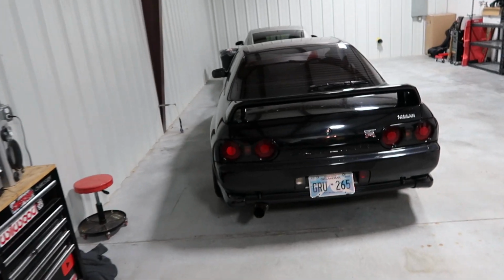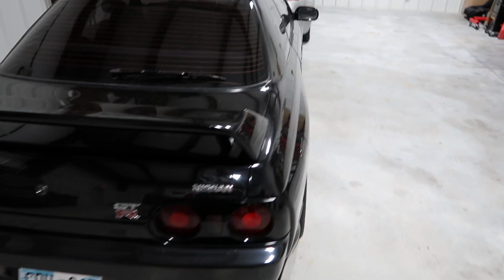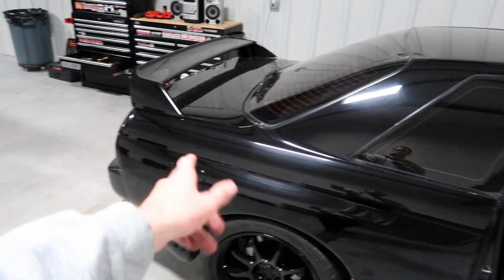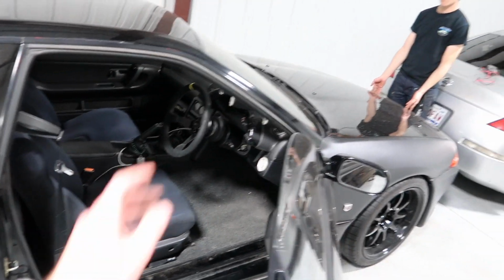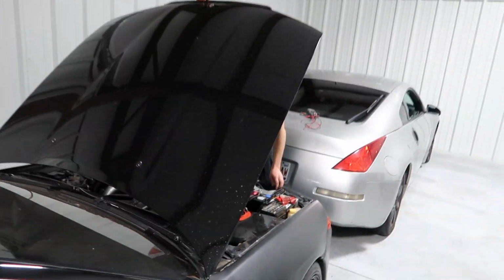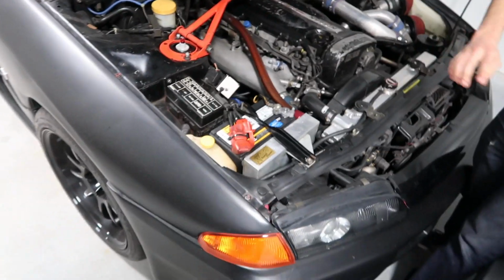Like a lot of you guys know, the R32 does not actually hold charge. I just drove it over here, it's a couple miles, and we had to jump it beforehand. So pretty much I've driven this car like about a 15 minute drive, let it sit for an hour and came back to drive it, and it was dead. So let's see if this holds a charge. So I'm wondering if it's like the battery or the alternator or if it's just a draw from it. So we got the multimeter, test it out.